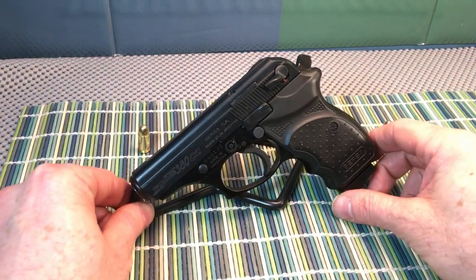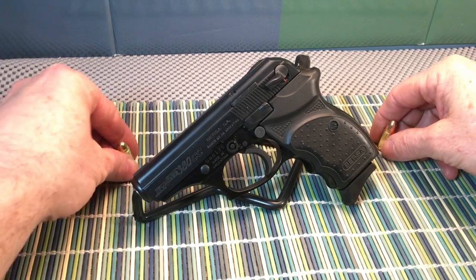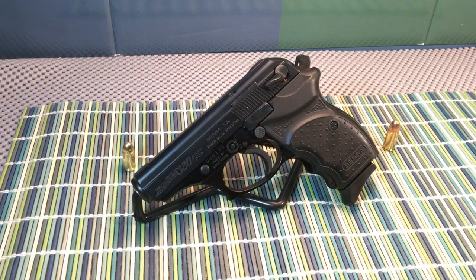So a lot of people actually find themselves in her position. They think because they have a 380 ACP pistol and because it's smaller that it's going to be a lighter shooting pistol, and that is just not the way it works.